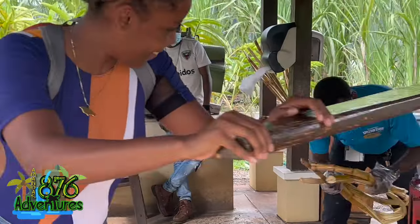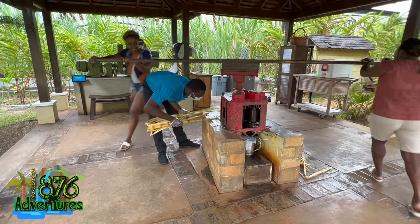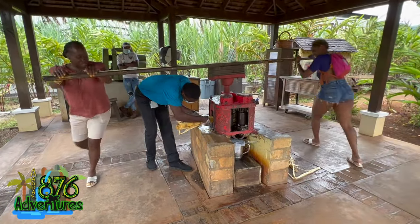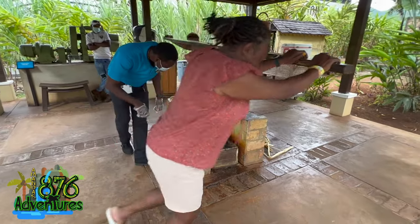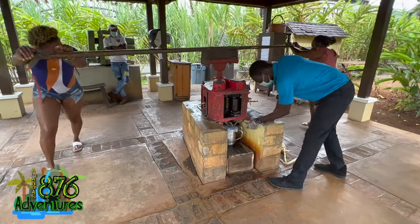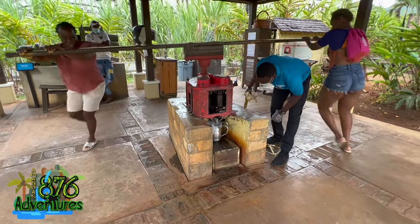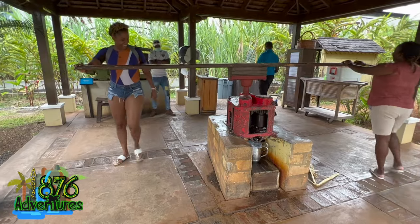Now, using this method to extract the sugarcane juice, roughly 65% of it is what they said is extracted, as opposed to the mechanical method that they use currently, which extracts roughly 90%. See how I struggle? But like I say, guys, freshly pressed sugarcane juice. And this is a nice interactive session that they have out there, right?